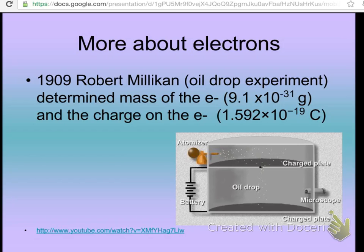He sprays very, very fine oil droplets into the chamber, and they have to pass down through a little tiny hole in the charged plate. So in doing that, the droplets themselves pick up a charge. So now we have these charged particles, and then he varies the charge in the plate above them and below them, and the amount of charge that he applies to those, to get them to suspend in midair.